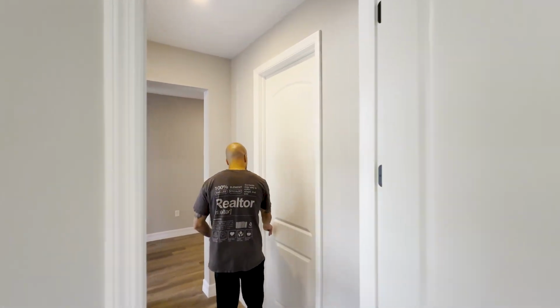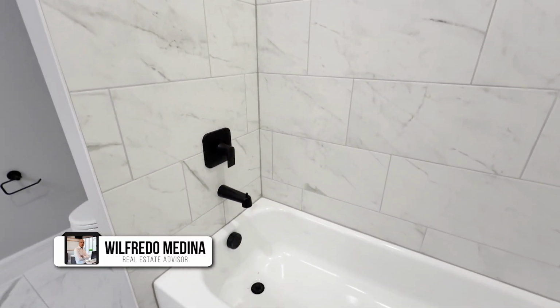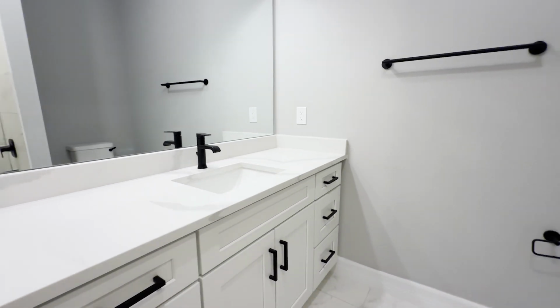Now, being that it's the very first guest bedroom and it has this very nice ensuite, once again, nice and private for the person that's going to be in this first guest bedroom. Of course, you have your toilet, and you have this beautiful ceramic tile that's going to go all the way to the top. Shower tub combination, quartz countertop vanity on this side, and plenty of cabinets on both sides.